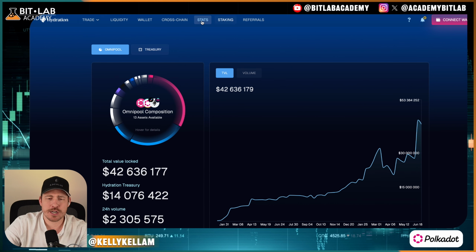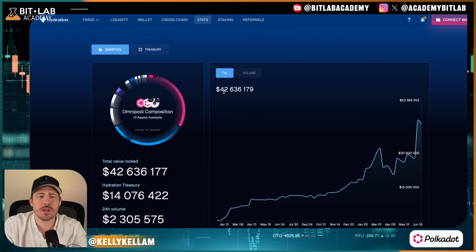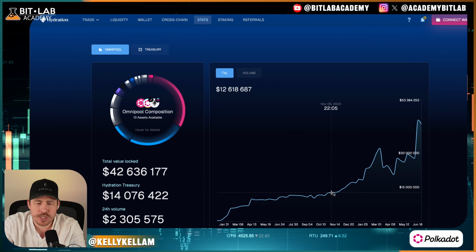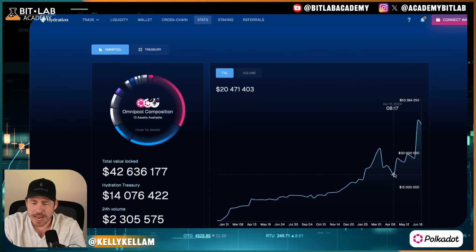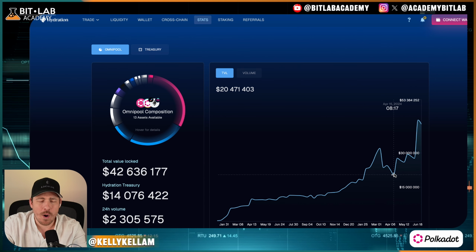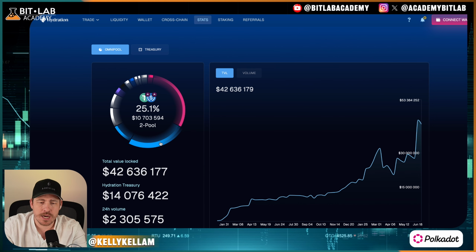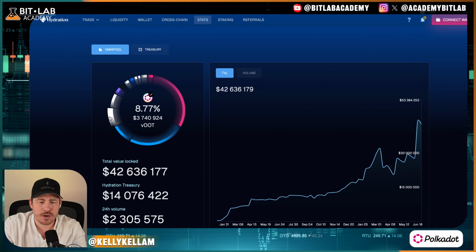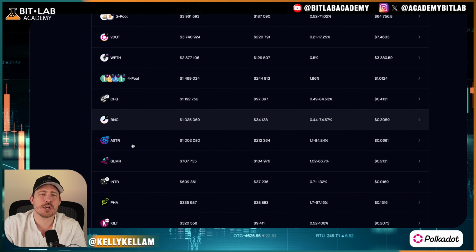If we come over here to app.hydration.net and come over to stats, what we're seeing here is that liquidity pool, and we're already up over $42 million. As late as November of this last year, we were just at $12 million, as you can see up here. We go to January and to April of this year, 20 million. We've doubled since April. And why is this important? Because we're seeing all these different assets, whether it's Polkadot or Tether or USDC, or a lot of these other assets. All of these can be interoperable with the various coins that you can trade on this DEX.